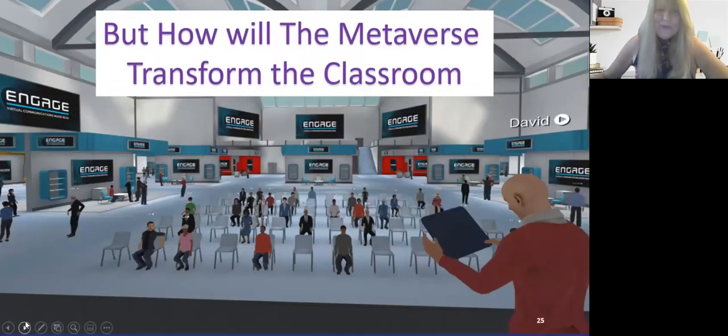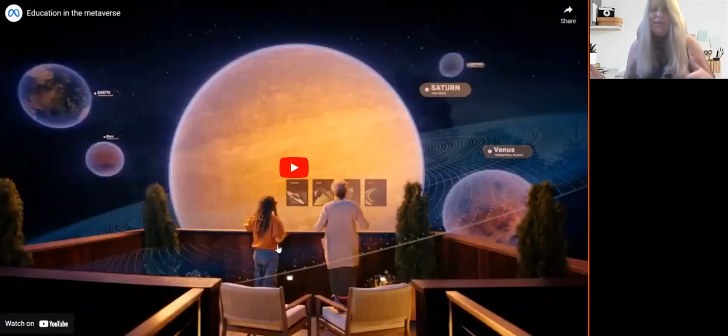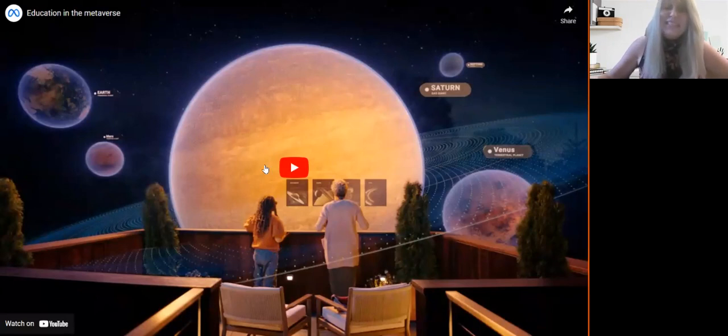So let me just go over the big picture of what we're seeing happening in education in the classroom with VR, metaverse, flight simulator, and beyond. What we're really seeing is the educational metaverse is a digital world where anything can exist. We can take that flight, we can blend digital items into the physical world, and even have a fully immersive 3D environment. And what we're seeing happening with this is there are now apps available in virtual reality in this same setup that could teach almost any topic from history, science, math, any of our CTE pathways.